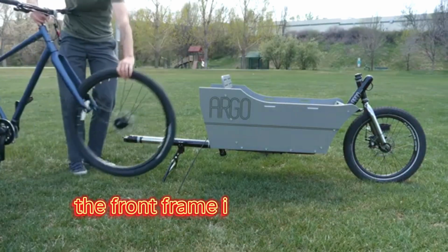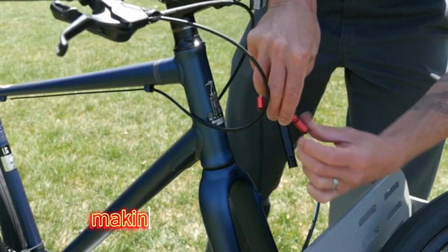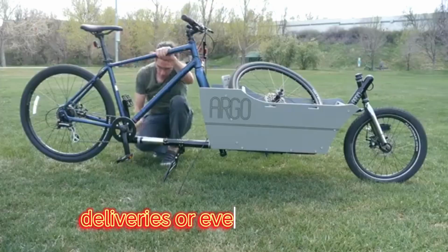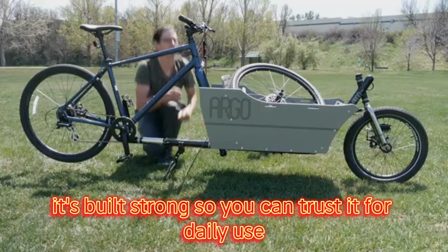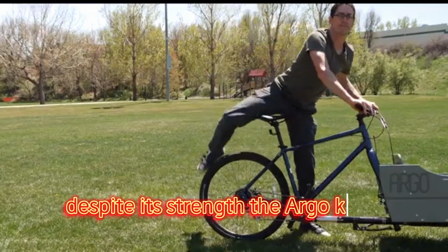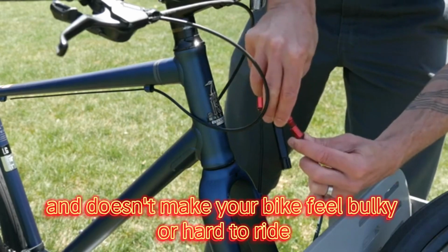The front frame includes a large basket that can hold up to 68 kilograms, making it great for groceries, deliveries, or even carrying kids. It's built strong, so you can trust it for daily use. Despite its strength, the Argo Kit is lightweight and doesn't make your bike feel bulky or hard to ride.